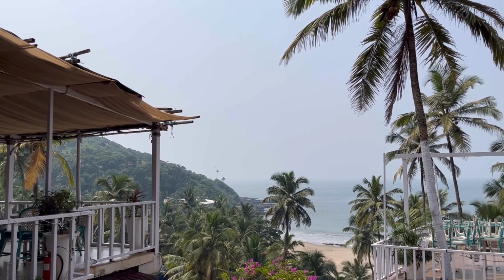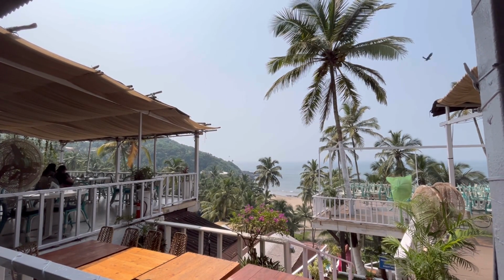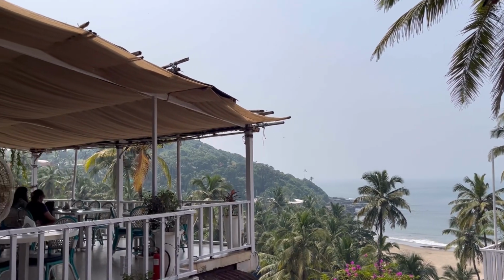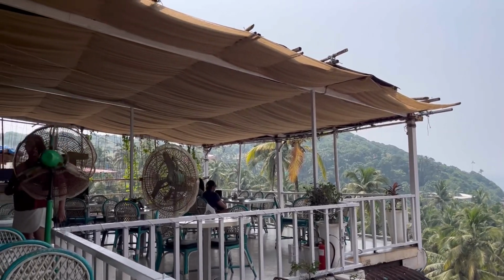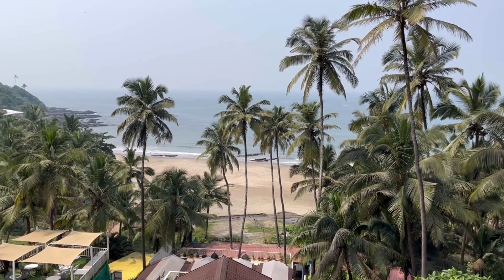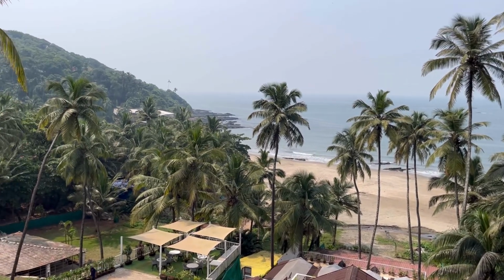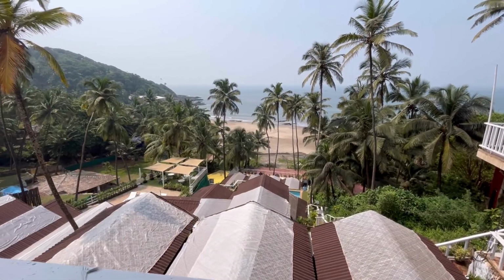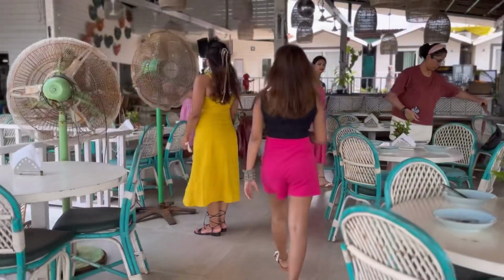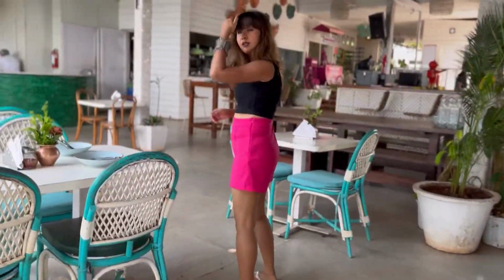रेस्टोरेंट से मैंने ये वीडियो लिया था. जस्ट लुक एट द व्यू. So beautiful, so elegant, just looking like a wow. ऊपर से जो ये रूफ्स आप लोग देख रहे हो ये सब विलास है. एंड नाउ चलो लेट्स गो डाउन एंड आई विल गिव यू द रूम टूर आल्सो.